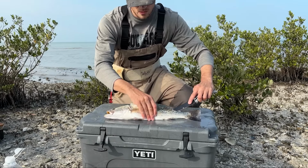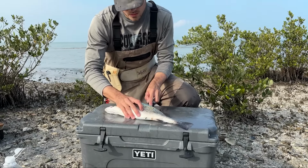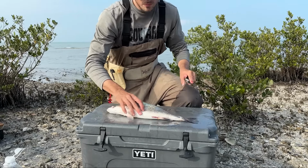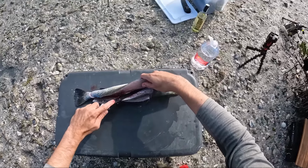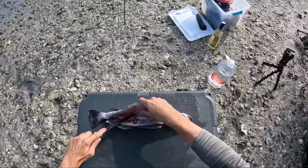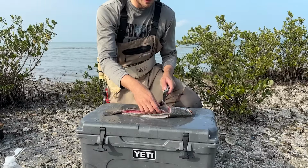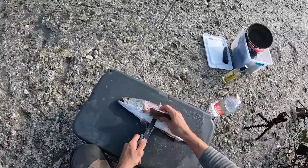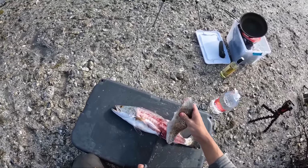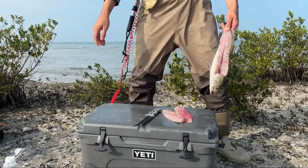rib cage. The good thing about speckled trout, it is a fish that's very easy to fillet. And very fast too. Keep up with that rib cage and just don't pierce through that rib cage area. That's where his guts are. The way we're doing it without even going into his guts is just running the blade right along that rib cage, taking the whole fillet off. And bang, we got the fish and 2 fillets right there.